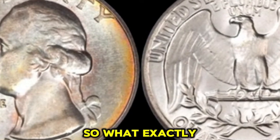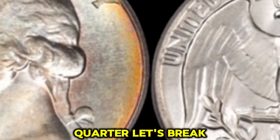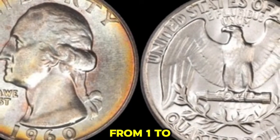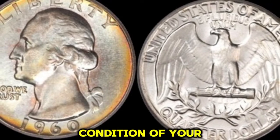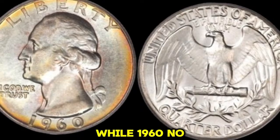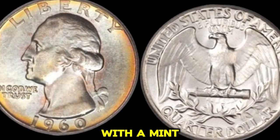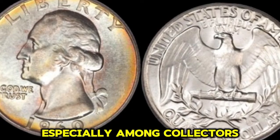So, what exactly affects the value of your 1960 no mint mark quarter? Let's break it down. Condition, the most important factor. Coins are graded on a scale from 1 to 70, with 70 being perfect. The better the condition of your quarter, the more it's worth. Scarcity. While 1960 no mint mark quarters were not minted in super low numbers, they are still rarer compared to quarters with a mint mark. Scarcity drives demand, especially among collectors.